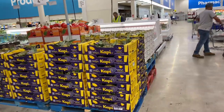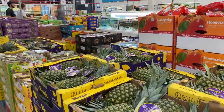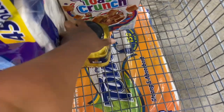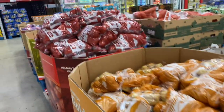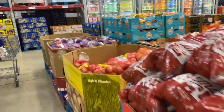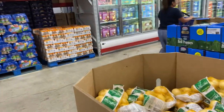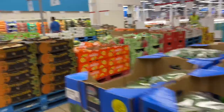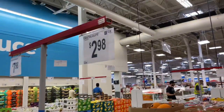Let me keep going. They have pineapples, which we already have. But the pineapples is $2.98, and then these are like $7, so I might put these back and just get a pineapple. Okay, so they got russet potatoes here and red potatoes here. And onions, I don't need any onions, y'all. They have bell peppers, cantaloupes, whole cantaloupes. They're $2.98 each.